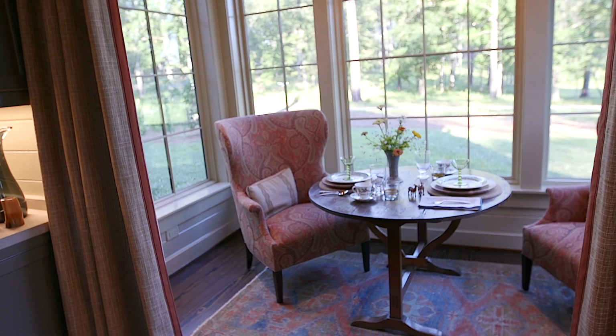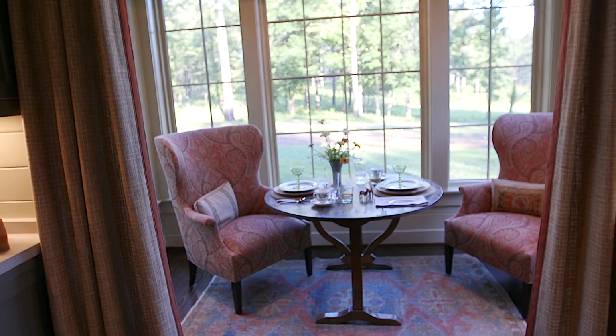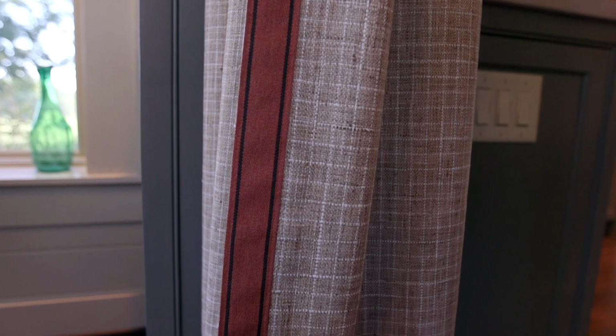The little portieres dividing the kitchen from the box bay in the Cravat unlined Basic fabric. It's a little window pane check, and it just seemed exactly right for such an informal part of the house.